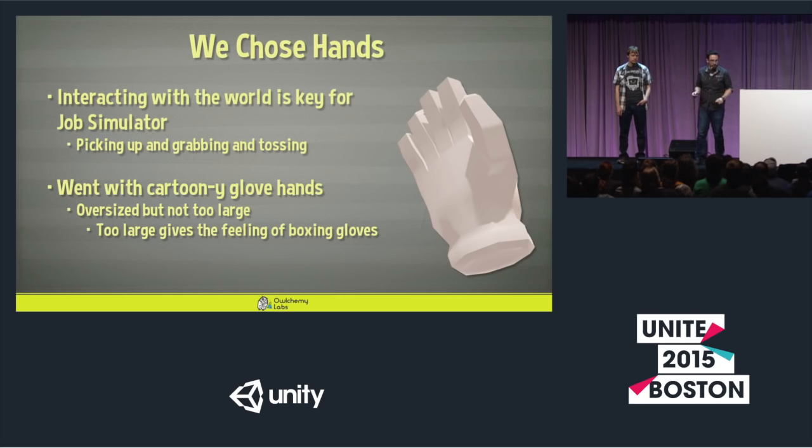But for Job Simulator, we chose hands because the core of the game and what it's really all about is near field manipulation, being able to pick up things, grab, stack, toss, and all that. And so hands are our most important element, and we wanted to be able to show the articulation. But we can't articulate on that level because we're holding wands. And so you can't see that your pinky turned 12 degrees this way or that way. So we've gone with a cartoony version of what our hands look like. And so we've done these glove hands. They're oversized a bit, but they're not too large to make it feel like you have boxing gloves or mitts that lower your ability to articulate and grab in the world.